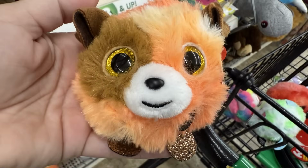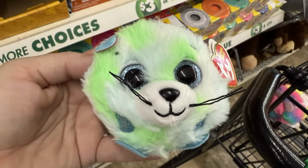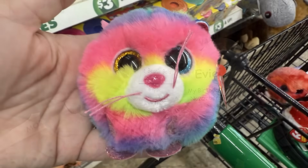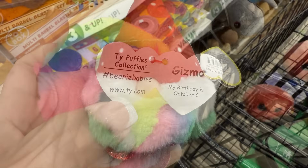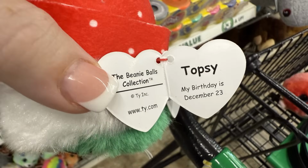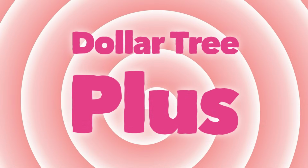This little fox, I believe it's a fox. His name is Mandarin. And then we've got the otter or a seal. I'm not really sure. And this one is Evie. The rainbow one here, its name was Gizmo. They also had this cute little gnome. It's wearing the hat, has some red glitter shoes, and his name is Topsy. My favorite was this little frog, and for some reason I don't have a picture of the tag, so I'm not sure what his name was.